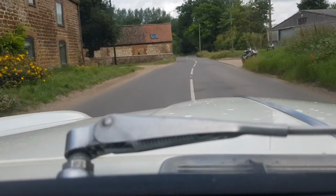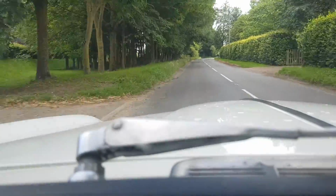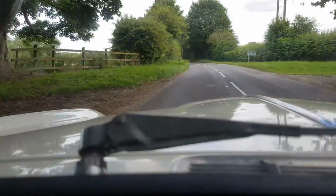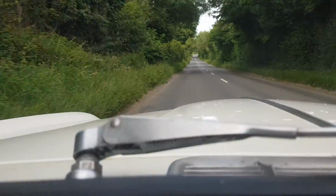Pair of crotch rockets. Oh, this really is a nice way to travel. Surprising road holding as well for a 2-ton car that's 50 years old. The road holding is very good.